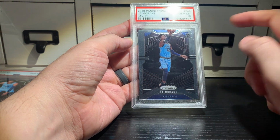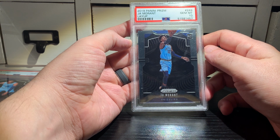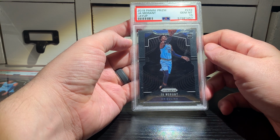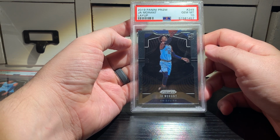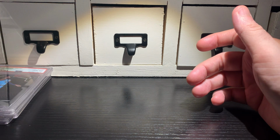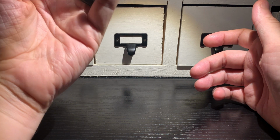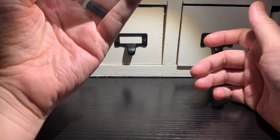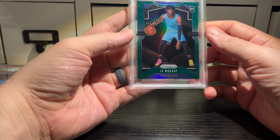There's something under the case. I hate when PSA encapsulates some dust or something with the cards. It annoys the crap out of me. But yeah, $200 into $1,100 or $1,200, and I'm not sure what I'll do with the Ja cards right now. If I'll hold on to them for a little while, or if I'll sell them. I might sell the base and hold the other 2. But this last one was a green ice. Thought it looked good.